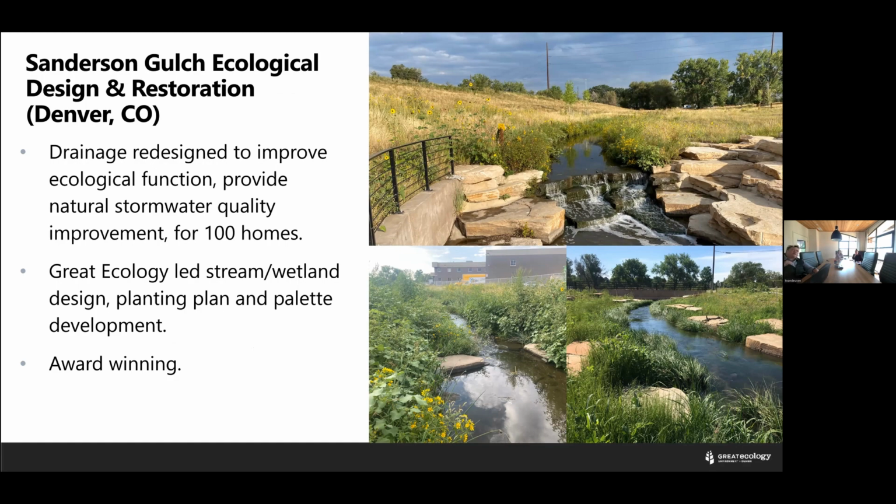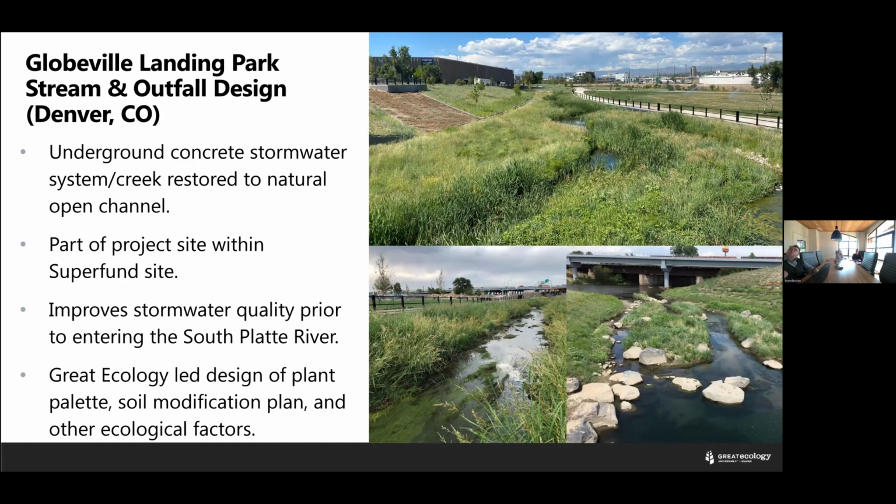Now, all of these projects that I'm mentioning, they're actually all, in one way or another, award-winning for innovative strategies. So as you can imagine, we have a lot of great design ideas for whatever type of system that you're trying to work on or that you need a solution to.